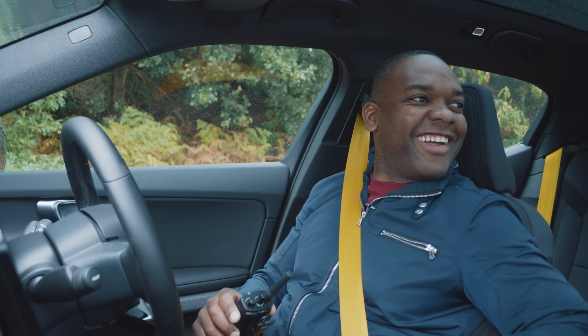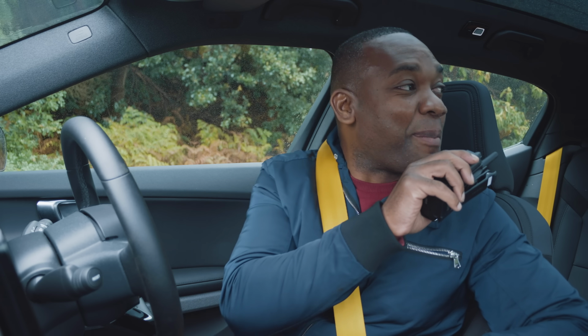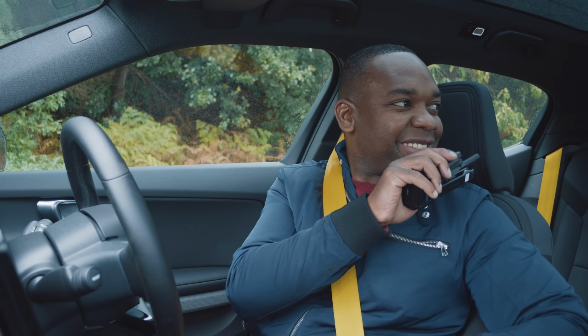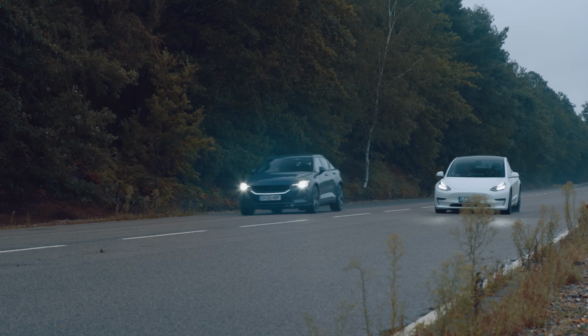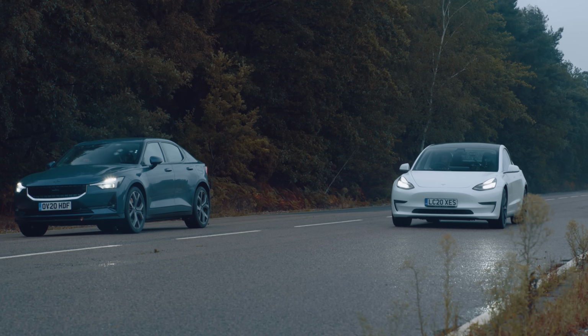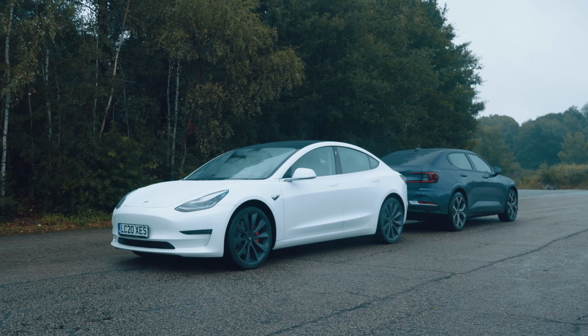Oh! That's not a bigger gap than I thought. This is a much heavier car by 300 kilograms. So again, the Polestar 2 doesn't quite match the Model 3, but the gap might not be quite as big as you'd imagine, and the Polestar does actually get its own back in some other areas.